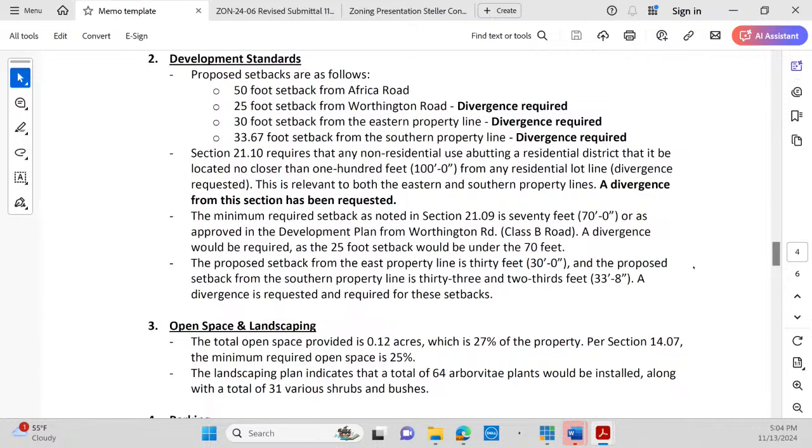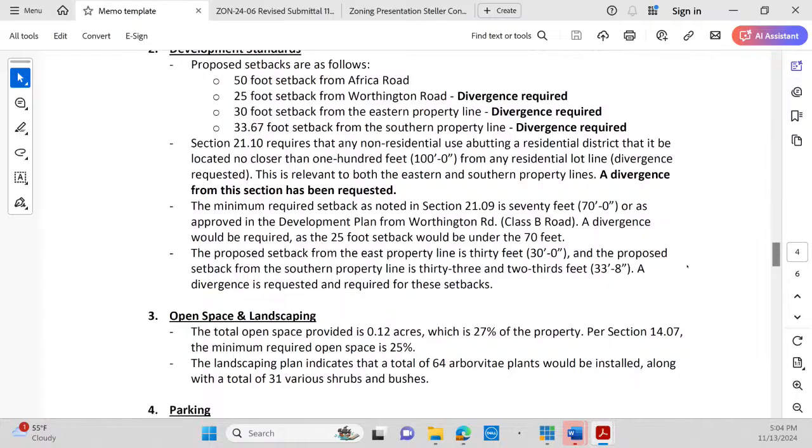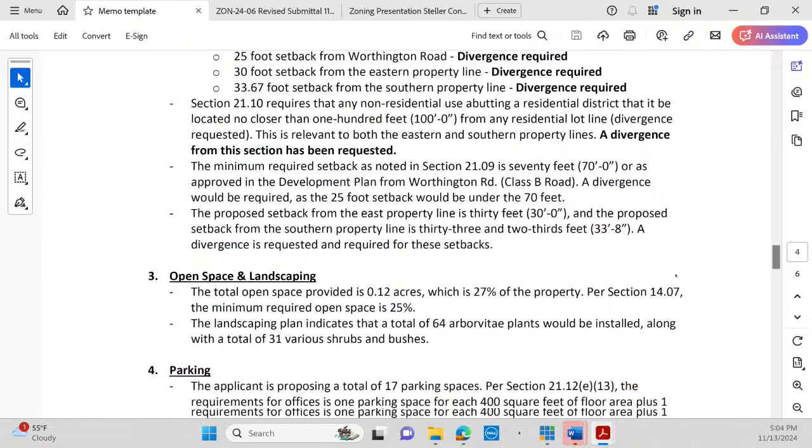Section 21.10 of the Orange Township zoning resolution requires that any non-residential use abutting a residential district be located no closer than 100 feet from any residential lot line. So a divergence is requested. And this triggers that setback for both the eastern and the southern property lines. So that comes into play and increases that setback to 100 feet. And again, the applicant is requesting divergences for both of these setback lines.